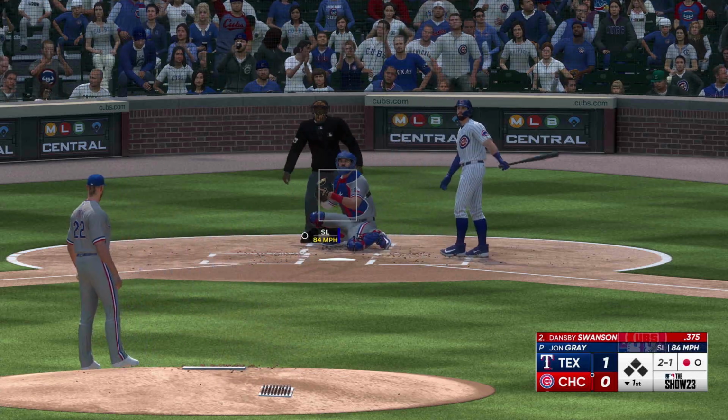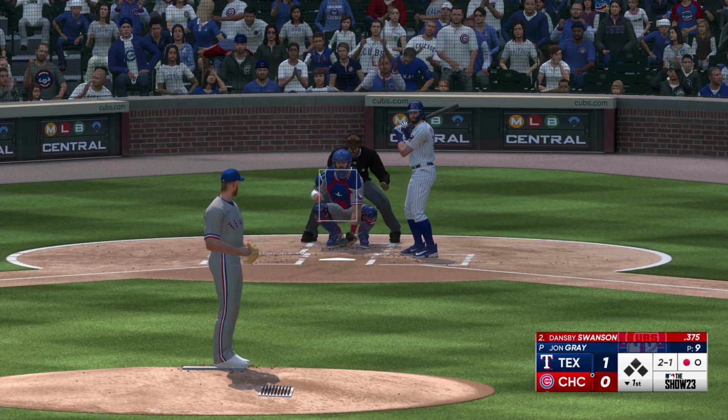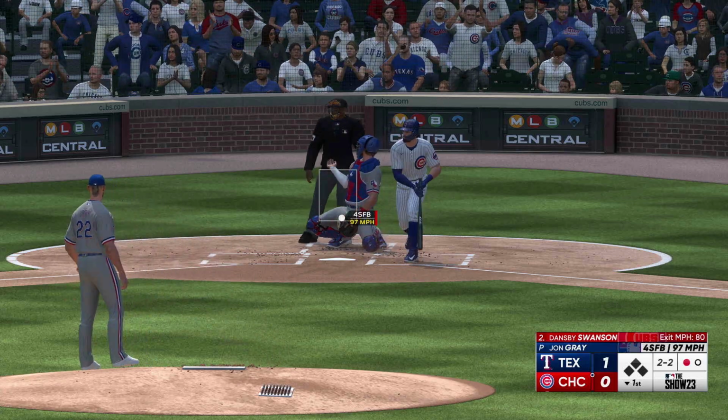The next pitch misses, and that's ball 2. Swanson with an outstanding career at Vanderbilt. Won the 2014 College World Series and was also named the most outstanding player.